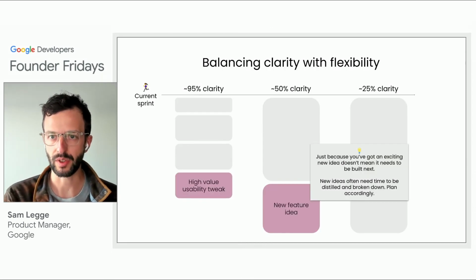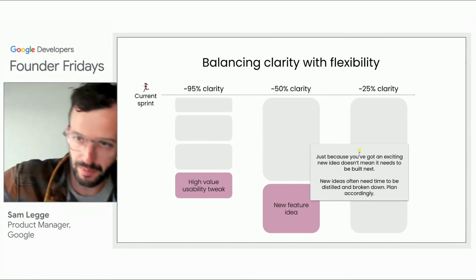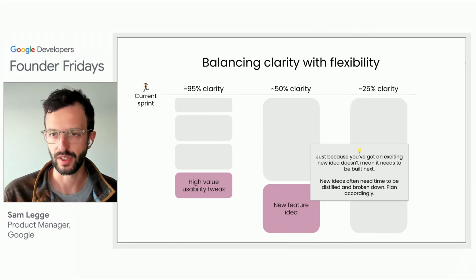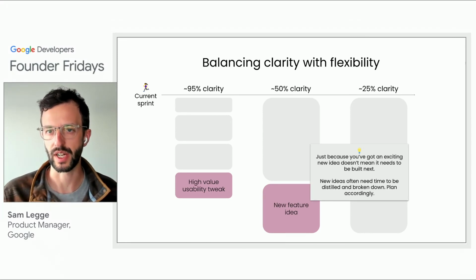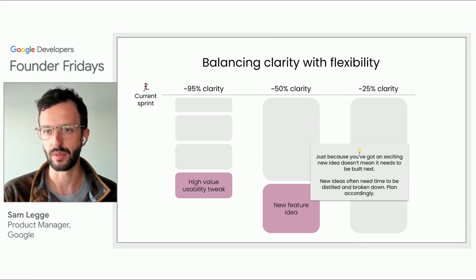If we take that timeline view that we were just looking at, this is how I would suggest mapping those out by default. Obviously, this is not how you should always map it. This is just a suggestion on how I would approach it based on the information that we have. That high value usability tweak is probably something that is very clearly understood from the get-go because you've seen it firsthand. I know that if we change the button or if we move this menu here, we'll solve that problem pretty quickly. So probably pretty easy to slot into this idea of 95% clarity, which is that 4 to 6 week time frame.